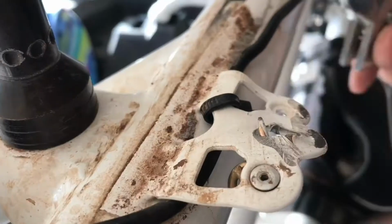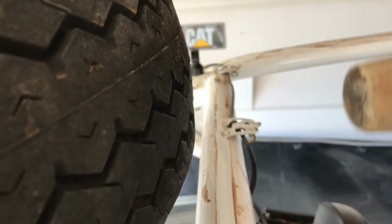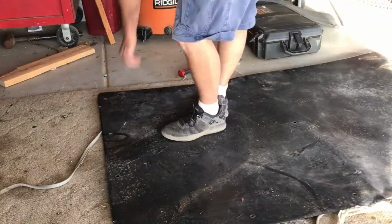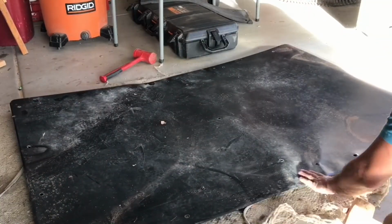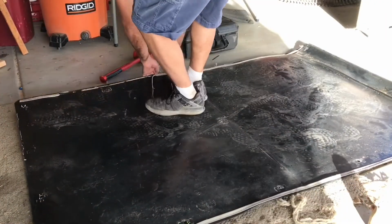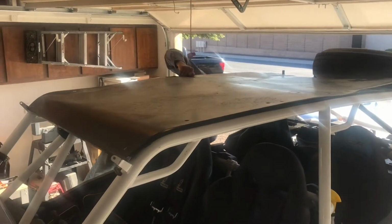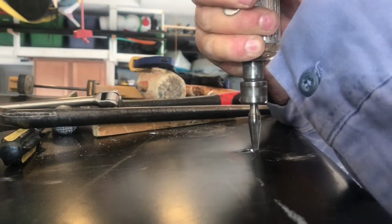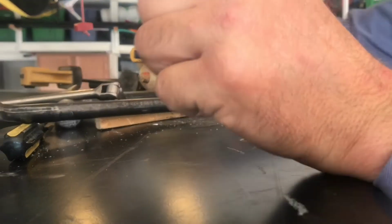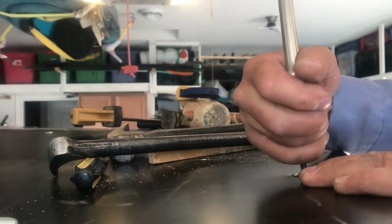So at that point, I decided just to bend all the tabs back and try to straighten the roof as best I could. I just leveraged it up and down a little bit using a rubber mallet. I bent the other spots, and I had put weather stripping between the roof and the roll cage to help with vibration. So I stripped all that off and got some new weather stripping, and you can get that stuff at Lowe's or Home Depot. It's just one side stick and the other side is a foam pad. You can get it in different thicknesses. I believe I used a 3/8 thick weather stripping.